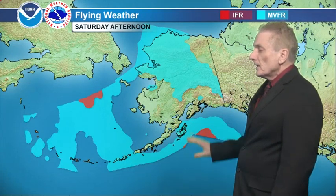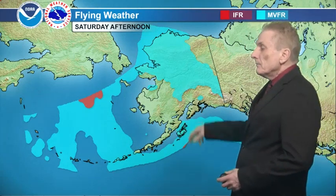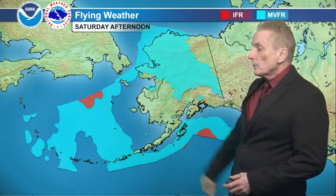Otherwise VFR Cook Inlet, good VFR southwest interior, marginal VFR now tomorrow afternoon. Looks like into the Tanana Valley, all the way to the border, back up to the northwest there to the Arctic coast. And not too bad out here to the west, really. That IFR zone kind of retreating back to the northwest. We're left with marginal here for the Pribilofs to the eastern Aleutians. Staying relatively VFR for Adak, definitely for Atka, and looks like VFR for Shemya and Attu.